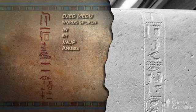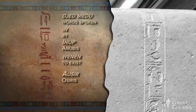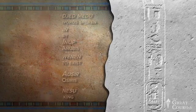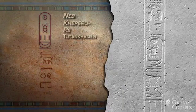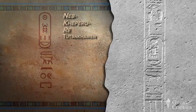Next comes the rabbit and water sign, Wenen, to exist. Who shall exist? The Osiris. Next word, the king. Next, Neb-Keperu-Re. So Tutankhamun, because he's deceased and in the realm of the dead, is called the Osiris. He is with the God of the dead, and like him, he too will resurrect.